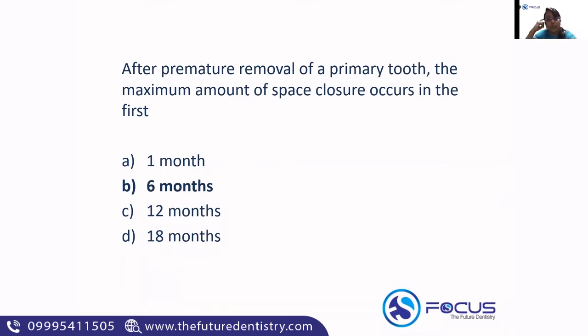No, it is not 72. Many of you are getting confused again. 6 months and 76. That is how you should remember. Okay, 76 hours and 6 months. Immediate loss is within 76 hours, and the maximum amount of space closure occurs in the first 6 months. That is why you have to give a space maintainer soon. Because if you ask the patient to come for review after 6 months, will there be any purpose? No. Maximum space closure is occurring in the first 6 months. Keep that in mind. First 6 months, and the most immediate loss is within 76 hours.